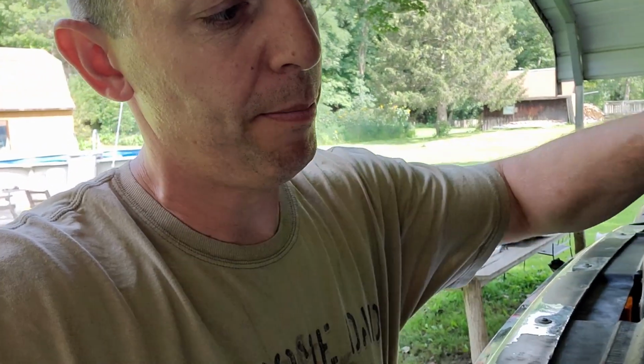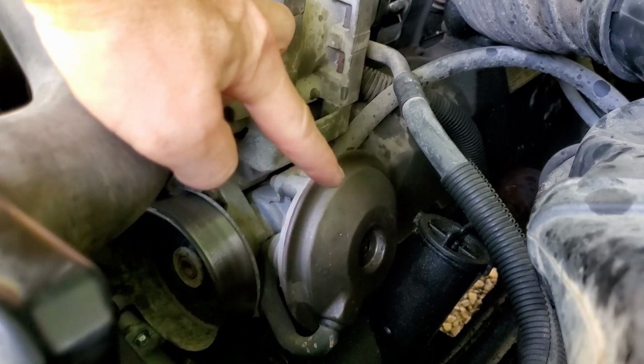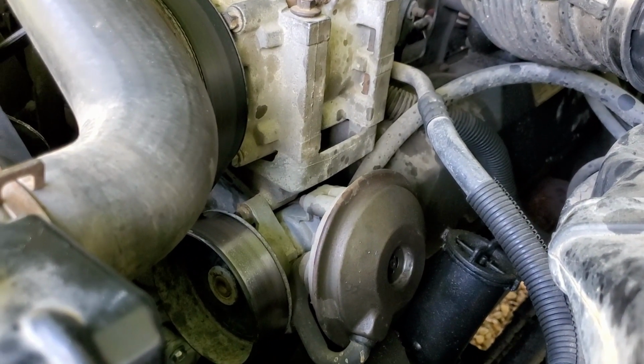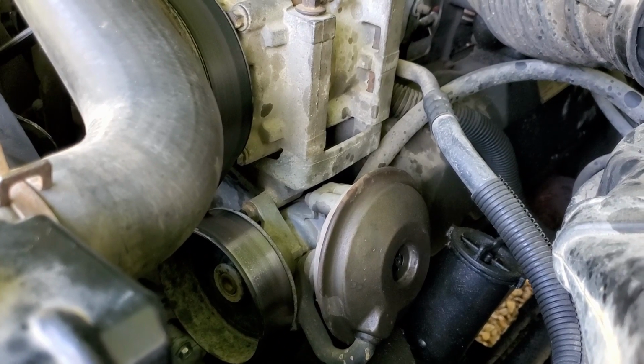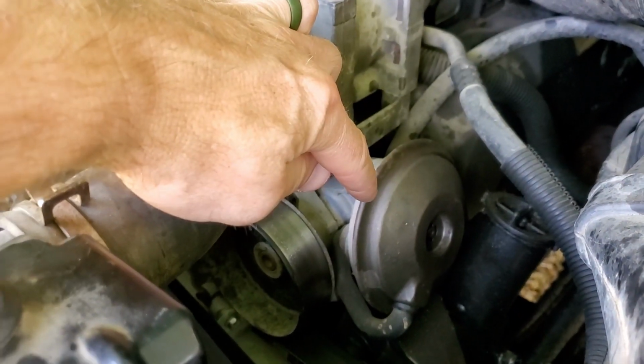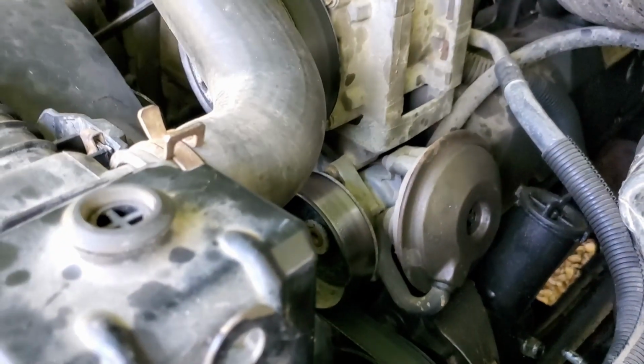I've changed the vacuum pump 2 or 3 times. I was new to diesels when I bought this truck, and I never knew that you had to have a separate pump for vacuum. That's what this item is here. It's your vacuum pump. If you lose power steering and you lose brakes, that is probably what happened. Either your vacuum pump is gone or your serpentine belt has broken.